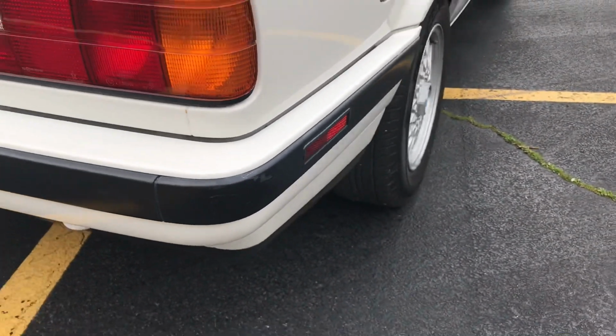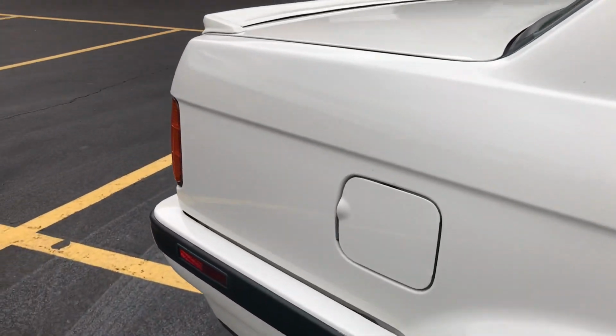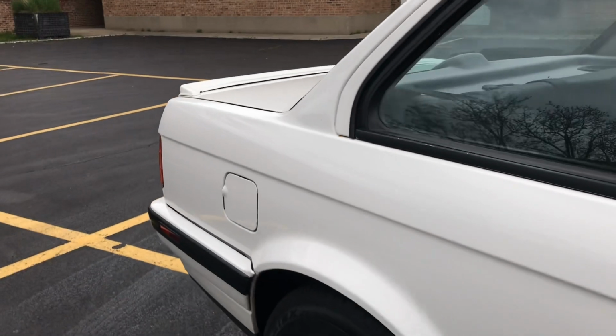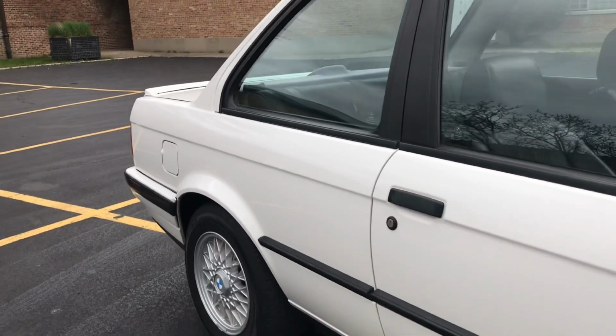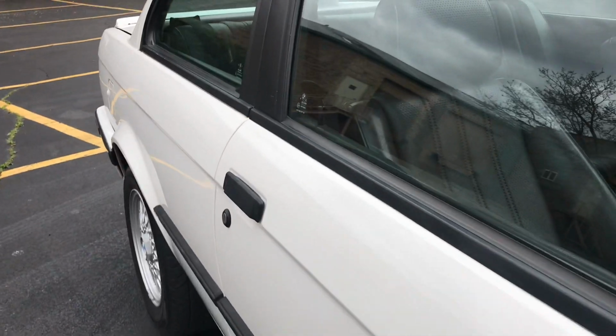You can see here, again, just a couple tiny little scuffs on the bumper. Little chip just above the fuel filler. Weather stripping is in really nice shape throughout.